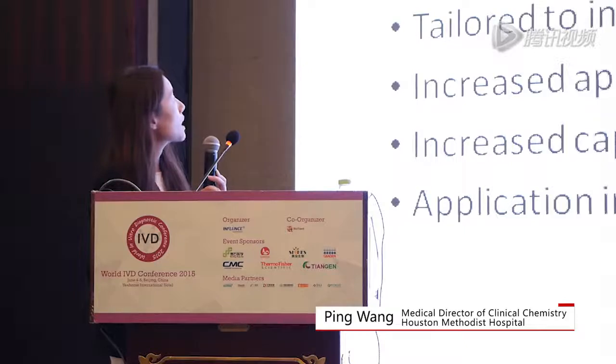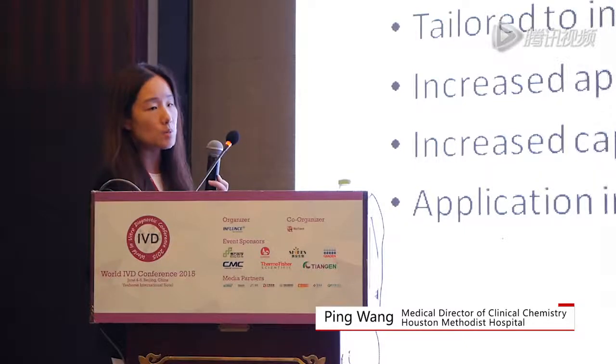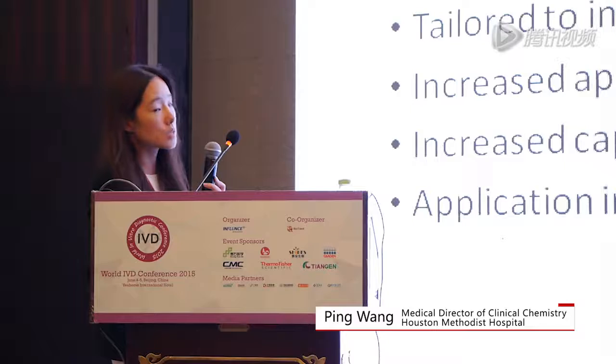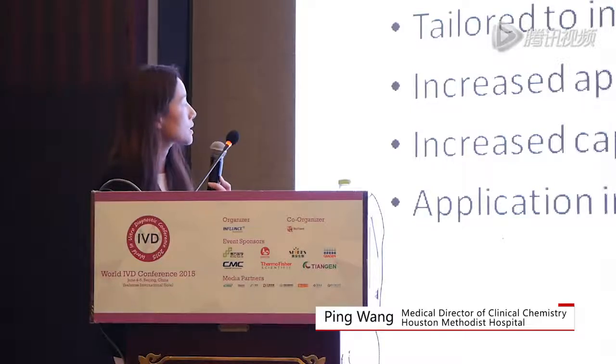So in my opinion, I really see the following trends in the next generation point of care testing. The first is towards non-invasiveness, and then real time. All the data are being transmitted real time. And then increasingly, it's being tailored to individual needs so that personalized or precision medicine can be achieved. I also increasingly see application of genomics in point of care testing as well, and that brings the requirement for increased capacity in data connectivity. And then finally, it's being increasingly used in telemedicine as well.